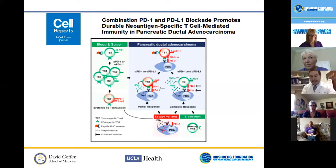In this study, these physicians in mice gave not one, but two, in this graphic over here, this portion over here. They gave two immunotherapy agents. Here they give one, here they give two. They're representing here this green being active. So now the T cell is active because they gave two. Whereas here, because they only gave one, it's red, stopped. It's not as active. It's a little bit more tired.